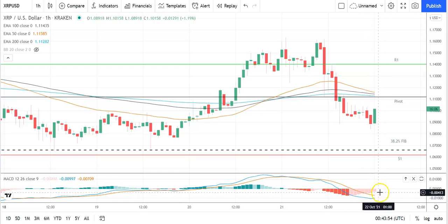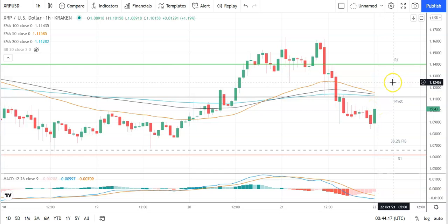Looking at the MACDs, similar trend, narrowing of the bearish histograms at the turn of the day, but again, no immediate signs of a bullish cross, so look out for direction there. More significantly, on the EMAs, 50 is narrowing in on the 100 and the 200, so look out for a possible bearish cross to pressure Ripple's XRP through the day. So move through the pivot at 1.1122, back through to 1.12s to bring resistance levels into play. Failure to do that, and support levels will be in play.